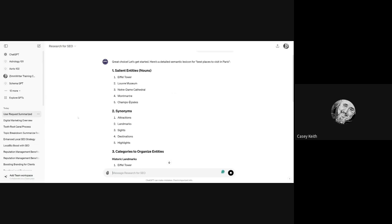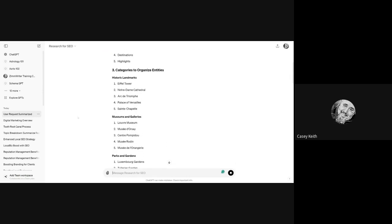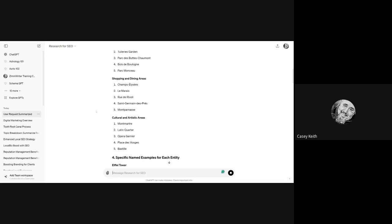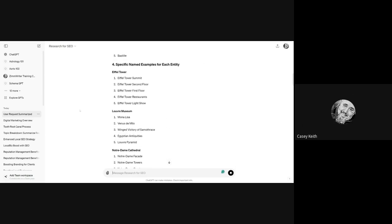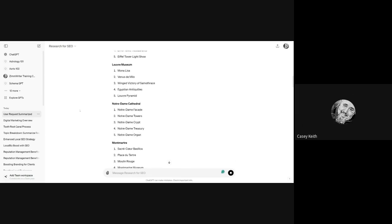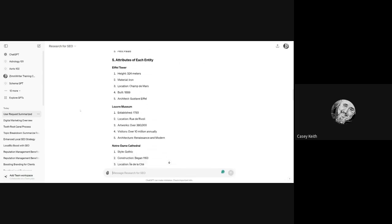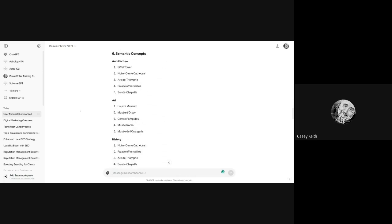So it starts finding entities: Eiffel Tower, the Louvre, Notre Dame, attractions, nice. Categories of entities, so historical landmarks, museums and galleries, parks and gardens, shopping and dining areas, the Champs-Elysees. This is pretty cool. Never used it for a travel concept before. But it's actually pulling out some nice stuff, right?